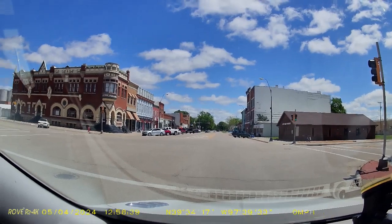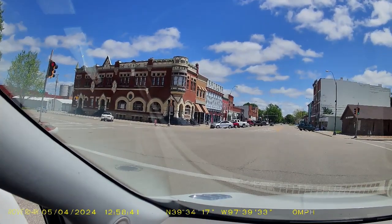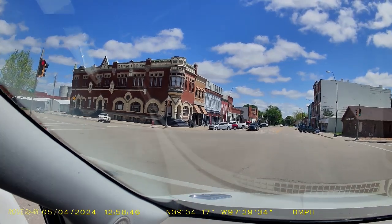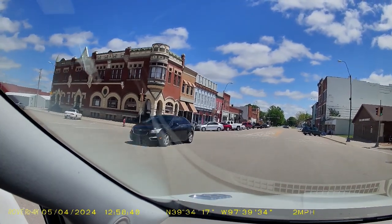That's really a very beautiful building over here right in the corner. Look at that. That's a beautiful building. Look at that architecture on that building. Beautiful building.